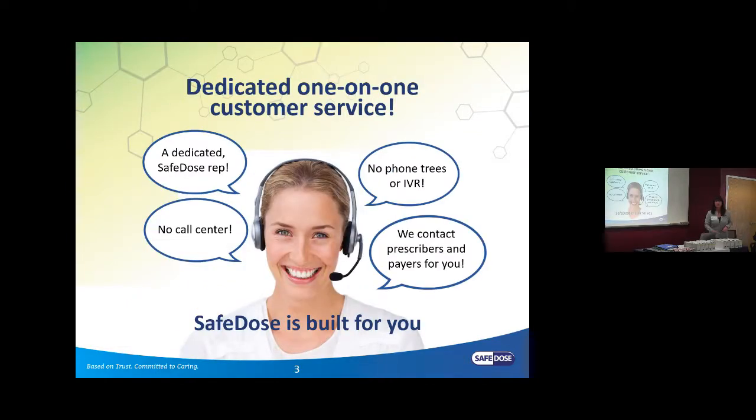SafeDose is made up of three main components. The first is customer service. With the first three customers at SafeDose, you will never get an automated phone call. Anytime it's called.